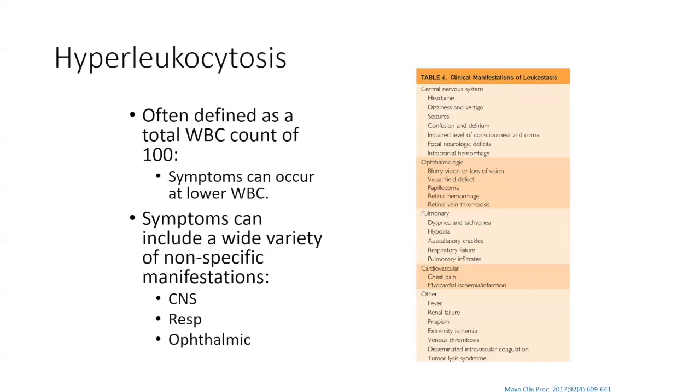The first one we talk about is hyperleukocytosis. This is often defined as a white blood cell count of more than 100. And like I said, symptoms can occur even if the white blood cell count is lower than 100. Symptoms can include a wide variety of nonspecific manifestations. They can have central nervous system symptoms, respiratory symptoms, ophthalmic symptoms. And this is a nice table that sort of goes through some of these symptoms.